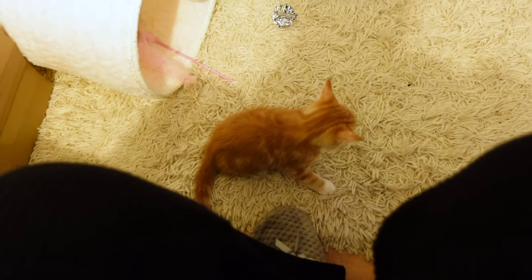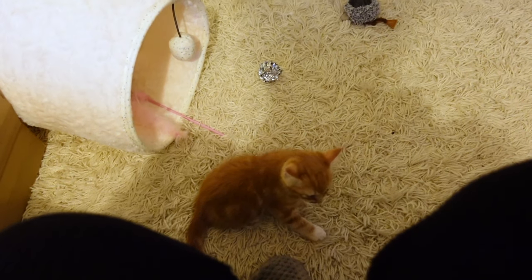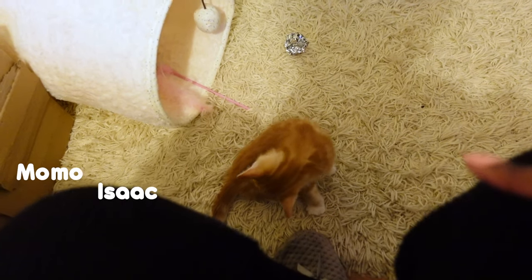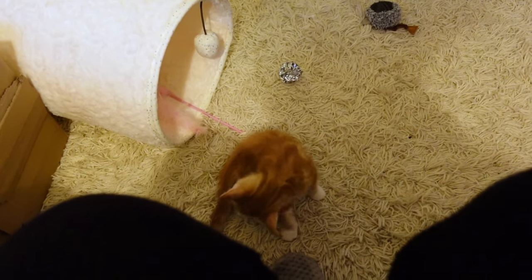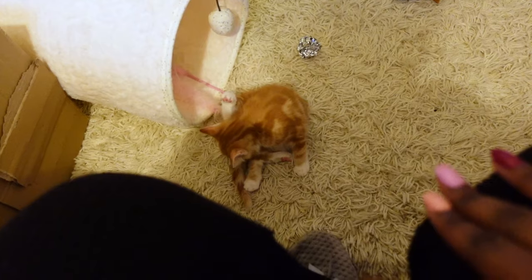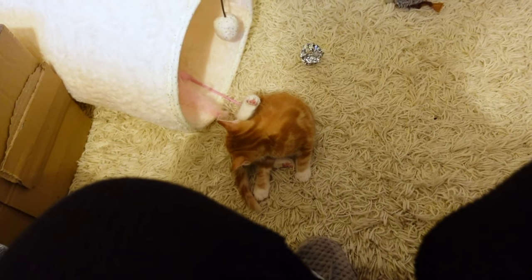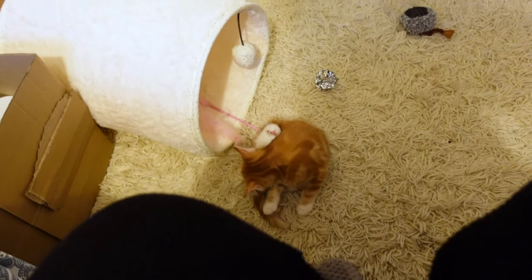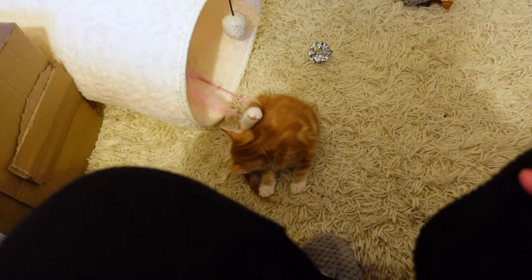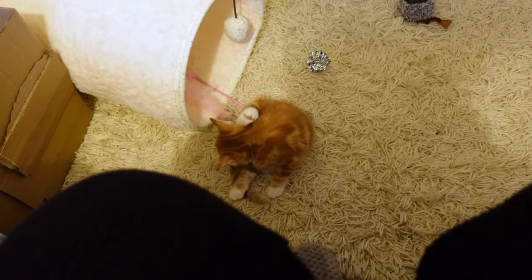He's just chilling down here, having a little groom. Hello, you. Momo. He doesn't know his name yet. Also, I don't think I formally introduced him. So this is Momo Isaac Trinidad James Jr. Okay, so I've named him Momo, short for Moshope. He's Nigerian, of course. Isaac is a middle name from my mum, and Trinidad James Jr. is a name from my brother. I don't know where or why that had to be my cat's name, but fine. So we're going to call him Momo for short, for Moshope, but his full name is Momo Isaac.